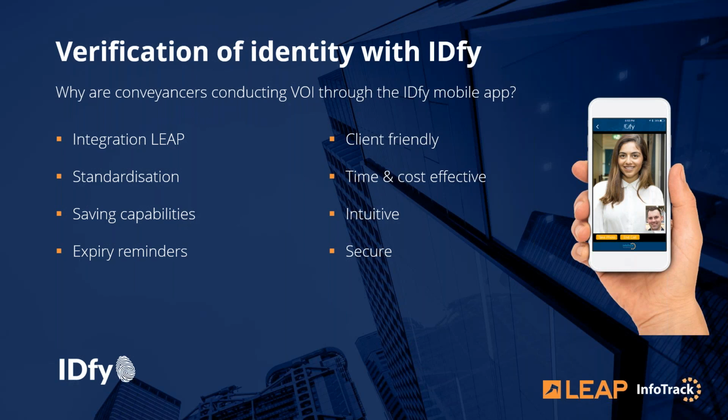So to touch on that, in terms of costs, it is only $9.90 to VOI your clients through InfoTrack and LEAP. And we do keep that record of the verification of identity for 9 years in the cloud. So it's a great option for you guys in terms of storage as well. It is intuitive, and like I mentioned with the storage on the cloud, it is quite secure.